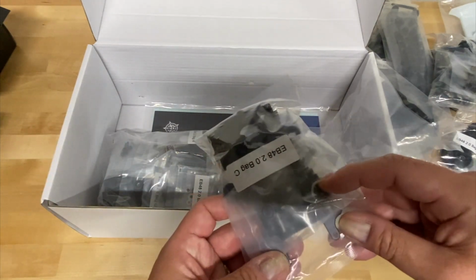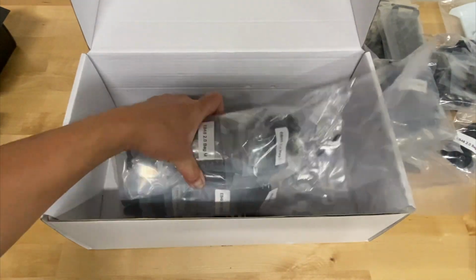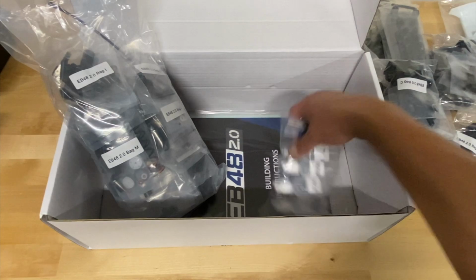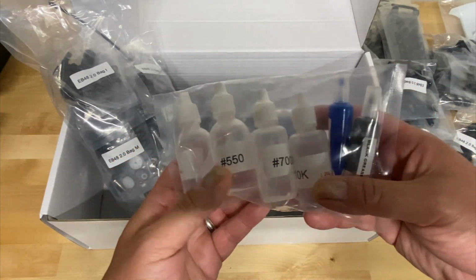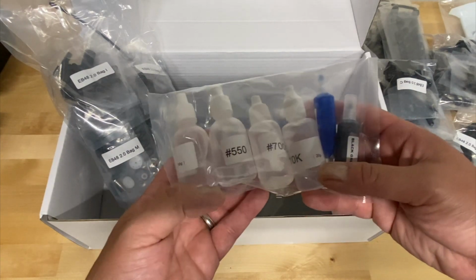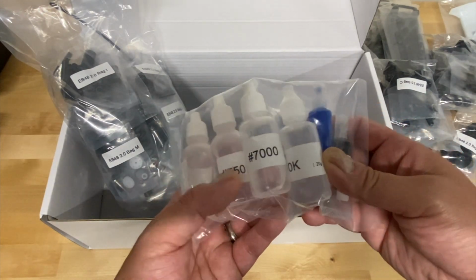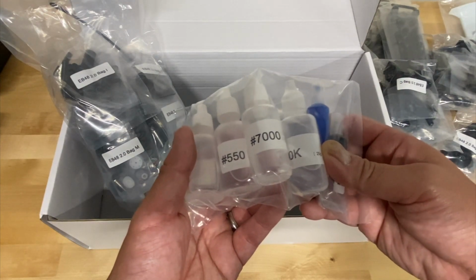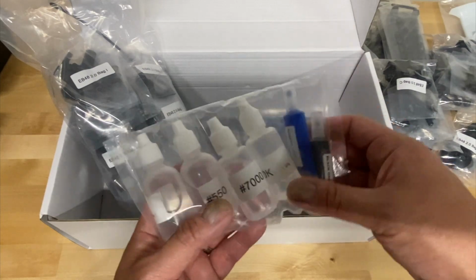Looks like some shims, I guess, for the diffs, I would imagine. Shim your diffs inside of those bulkheads. Bag of fluids. Looks like we got 500 and 550 CST shock oil. I imagine 550 front, 500 rear. 7K probably for, I'm guessing front and rear diffs, not sure. 10K probably for the center, maybe the front as well.